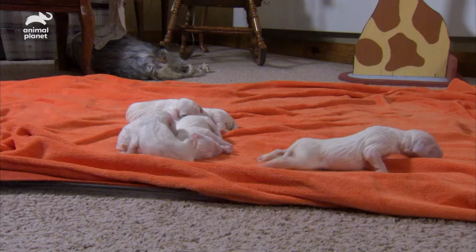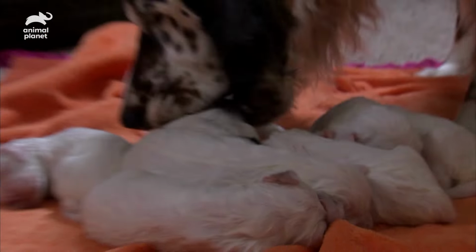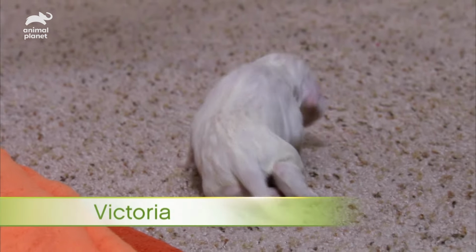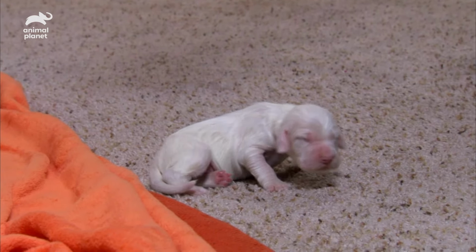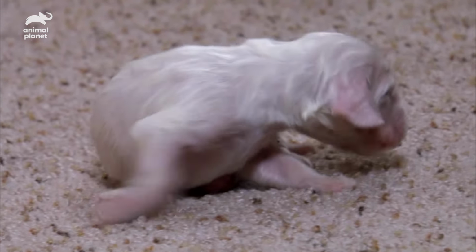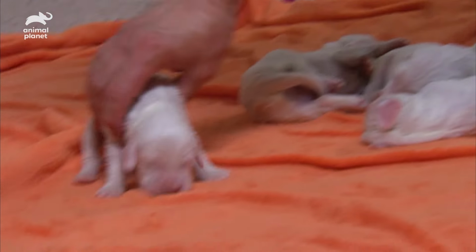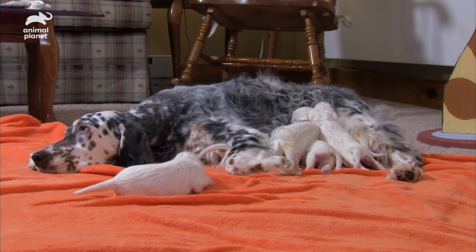But Othello's not the only one to forge ahead today. His sister Victoria is traveling even farther than her brother. Seems this little pup wants to prove her hunting dog spirit too. But she's airlifted back to where she started before getting any recognition.